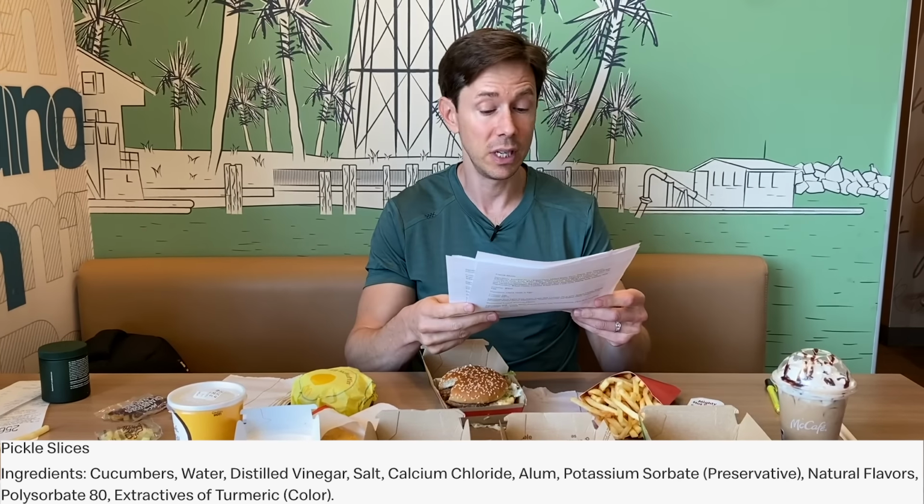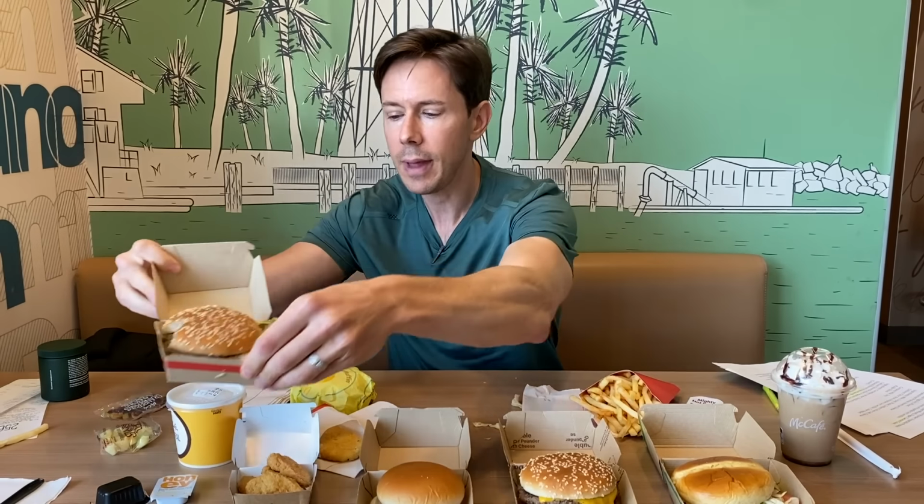The secret sauce is unfortunately not where it's at, so I would put that down, and instead I would get this one. This is what I ordered specifically for the video. This is a double quarter pounder, and the reason why I like this is there's no sauce on here. So what I would do is order a double quarter pounder, get rid of the top bun here. Oh my God, this is so good.